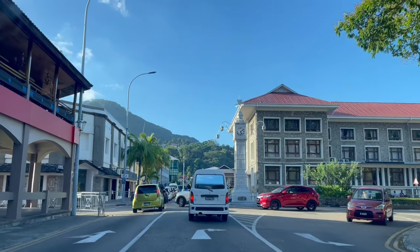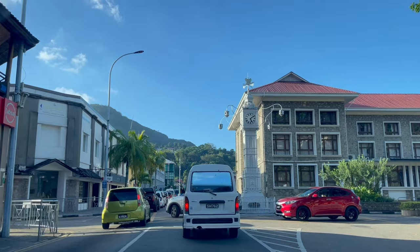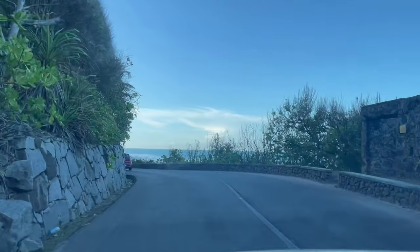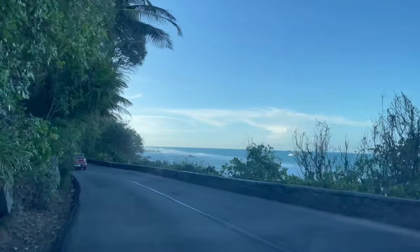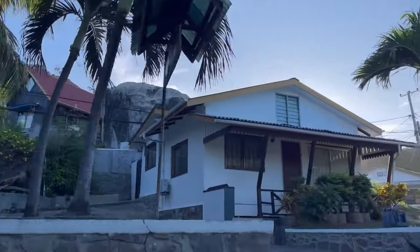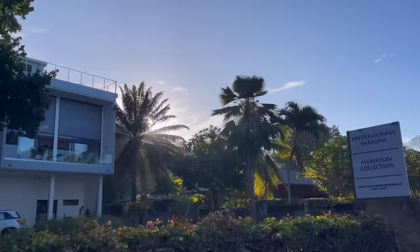This is Victoria, the capital of Seychelles. Doesn't it look cute? Well, there's another traffic jam that's not so cute. We had an hour delay due to traffic around the airport, but now we're making our way to the northern part of the island. We have to drive a little bit faster though, because we want to see the sunset from the beach in front of our hotel. Hopefully we will be in time.